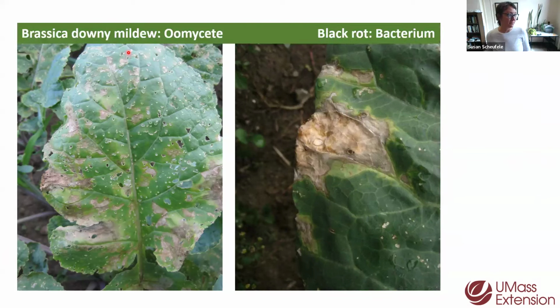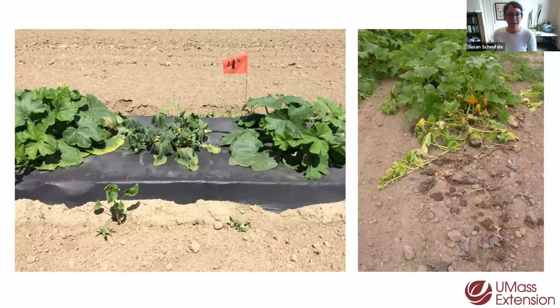Okay, so on the left, we have brassica downy mildew on turnip, or rutabaga, can't remember. And this is black rot, a bacterium that enters through the edge of the leaf. And someone said flea beetle, often flea beetles carry this bacterial disease externally. So I have a couple more of these little games, but my point is that if you're walking around the field, these things can be hard to tell apart.